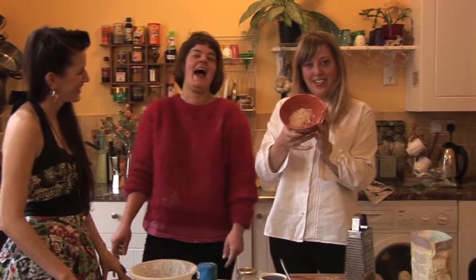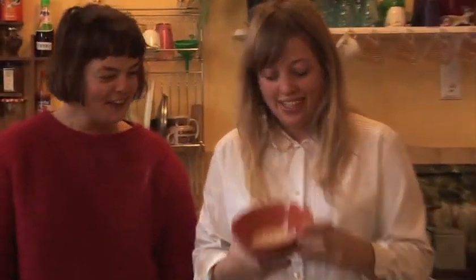I put a thimble of horseradish, a little bit more than a thimble of horseradish. What I'm going to do is add the lemon juice now.